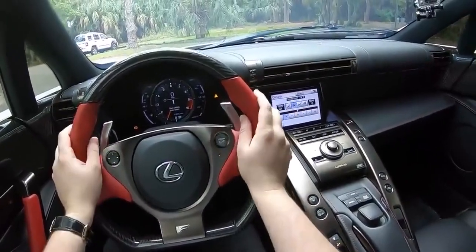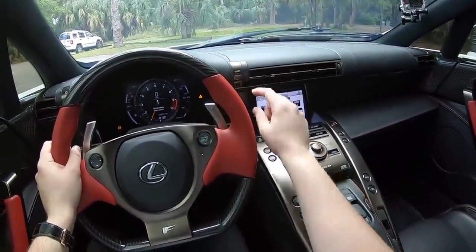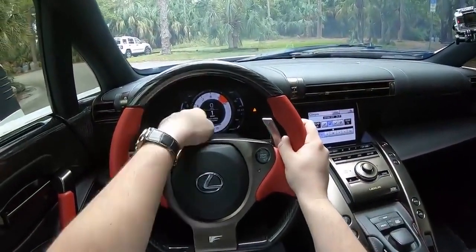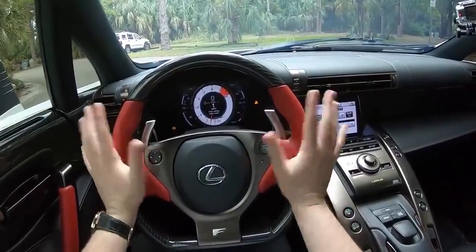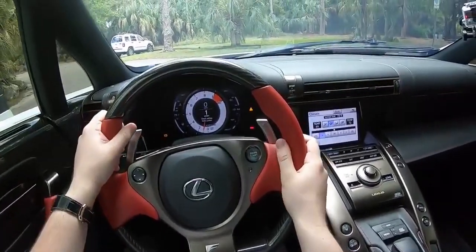We are in normal mode. There are 4 different driving modes. We've got auto, sport, normal, and wet. We're gonna go ahead and go into sport mode, that brings up a fancier looking tachometer. Such a beautiful, beautiful layout. I love the white. First, and off we go.